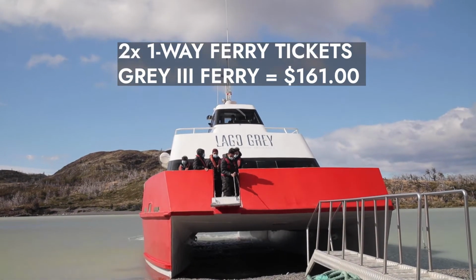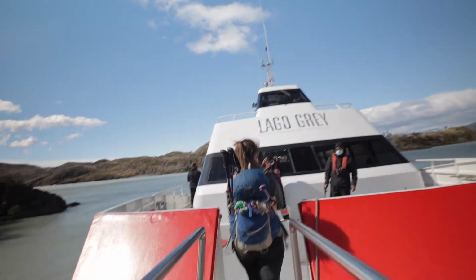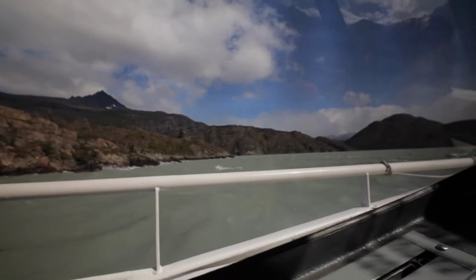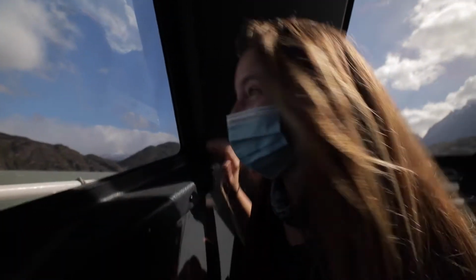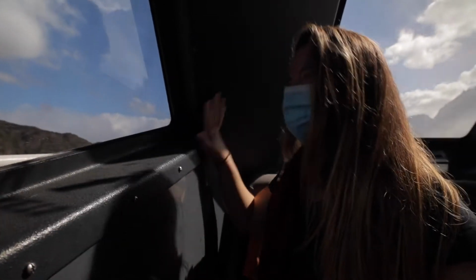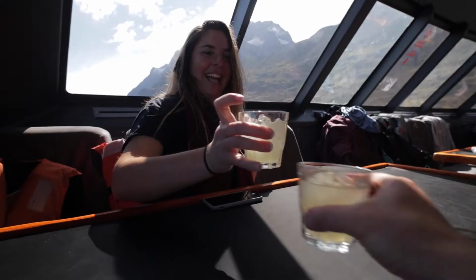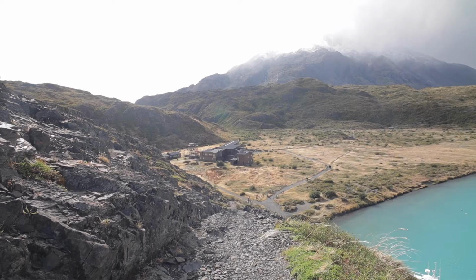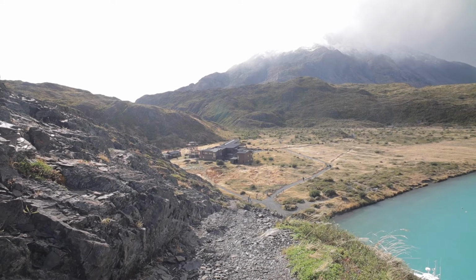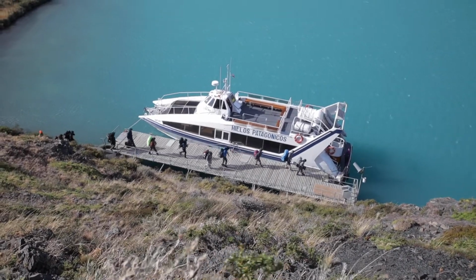We had originally thought this took us up to the Gray Glacier before dropping us off at Campsite Gray, but unfortunately it doesn't. I'm not sure we would have opted to do this if we had known, but it was still a great way to start the trek. Plus, it included a complimentary pisco sour. The other option is the ferry to Paine Grande, which is substantially less at $35 per person.